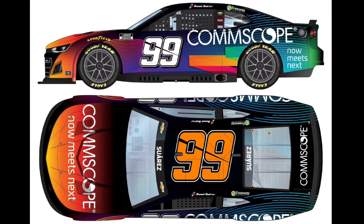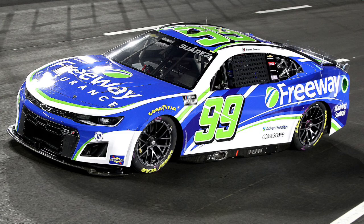Next is Daniel Suarez's ComScope paint scheme. I like it. I like this scheme. It looks good. 6 out of 10. Next is Daniel Suarez's Freeway Insurance paint scheme. I like this one too. It looks really good. I like the color scheme on this.